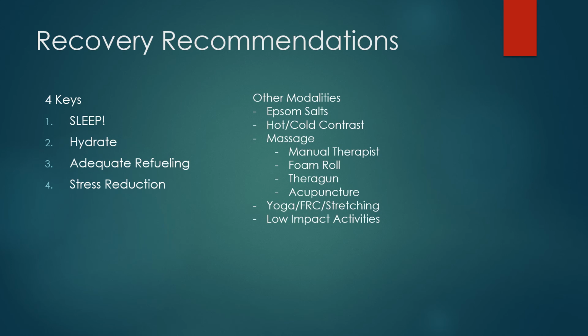Make sure you're hydrating. If you're dehydrated, your body can't recover. Make sure you're adequately refueling. If your body doesn't have the nutrients it needs to recover, it can't do it. So make sure you're giving it enough nutrients.